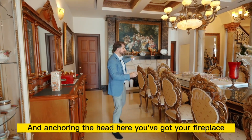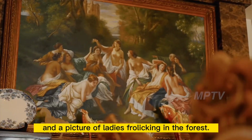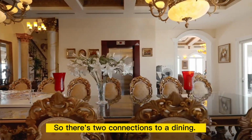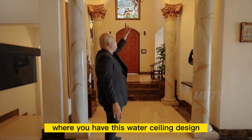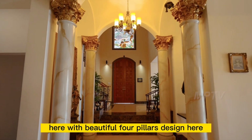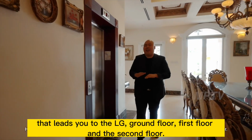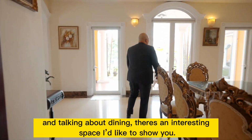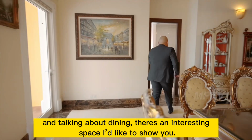And anchoring the head here, you've got your fireplace, which is more ornate in design, and a picture of ladies frolicking in the forest. So there's two connections to the dining, first from the living and second from this main entrance area, where you have this watered ceiling design with beautiful four pillars. And here is where you have the private lift that leads you to the LG, the ground floor, first floor and the second floor.